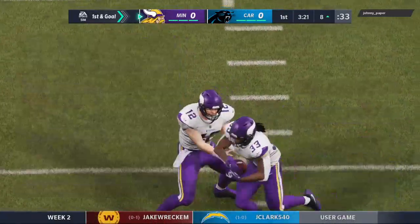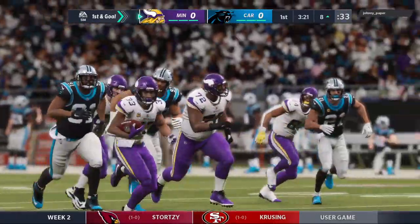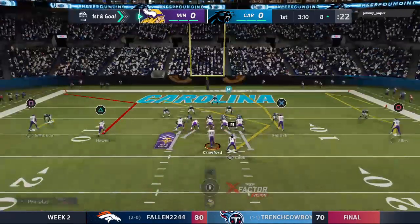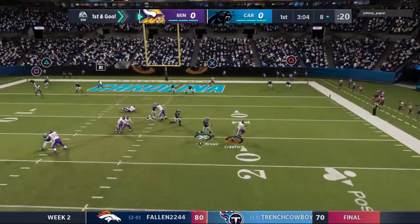A much different second drive here, Charles. They go 3 and out the first time. This time they've been able to sustain something downfield. And that's what often happens. You get the game started. You know, you have to get your footing underneath you. You have to get used to the flow of the game, the speed of the game. And sometimes that first drive is more of a probing drive. It appears they found something here in the second one.